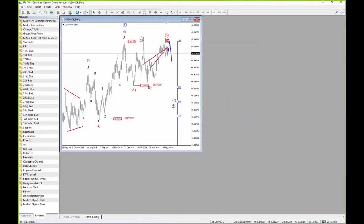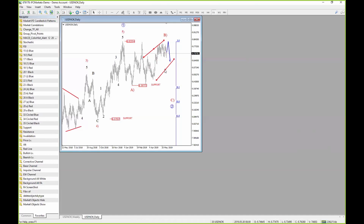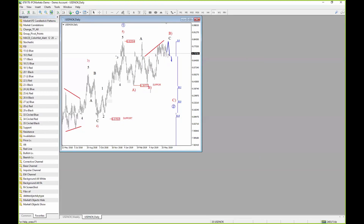Okay, this was the wrong levels. I think that we are making an ABC move higher here within a wave B. Also, this is a sideways price action. Mm-hmm. Okay, and then I will be looking for a reversal. So again, even on dollar NOK, I'm expecting a reversal, limited upside, but we don't have such a clear price action here at the moment. So I would just stay aside on this one, just observe and wait to see if this actually plays out.